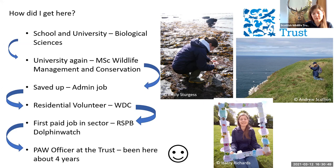Then I came out of that and I got my first paid job at RSPB Dolphin Watch, which again crosses paths with Emma's story, which you heard earlier on. It was actually the year that I was working at RSPB Dolphin Watch that I met Emma. Emma was one of my volunteers. So this goes back into what we were saying about networking, meeting people in the conservation sector. You'll bump into them later on. And that was a wonderful experience. My job there was as people engagement officer. So again, working with people, educating people, but being outside and seeing wildlife at the same time. That was a really wonderful job to have.